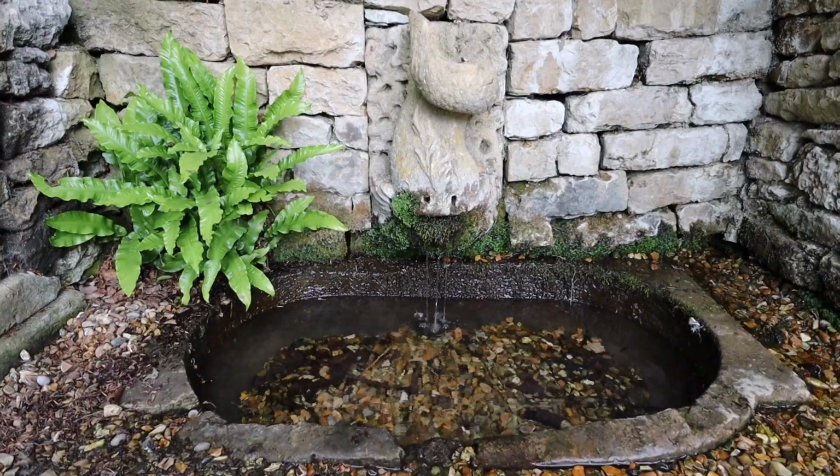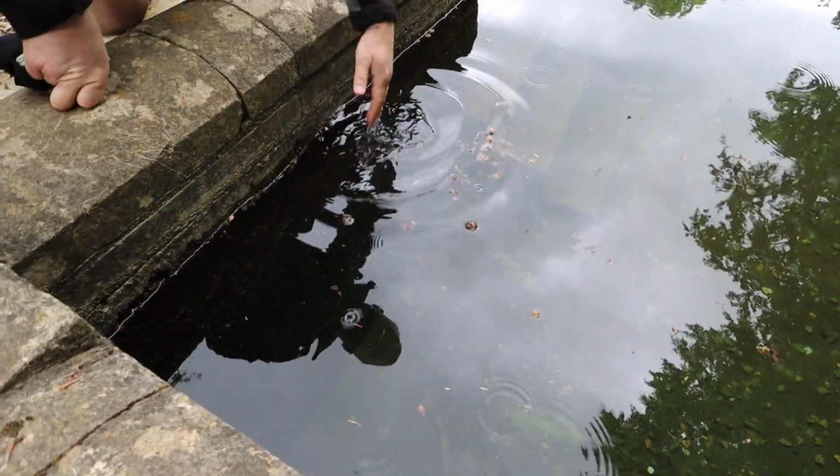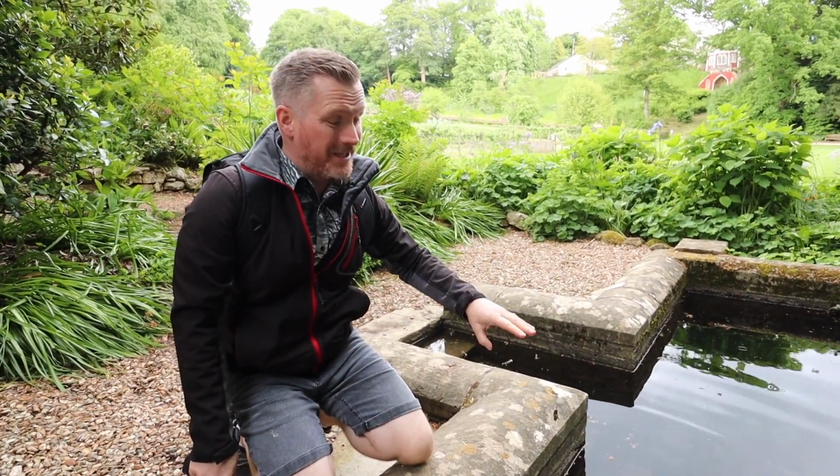Bathing in cold water was an important part of 18th century health regime, and this plunge pool is a constant 12 degrees. It's spring fed and visitors are welcome to dip their toes in at their own risk. But I'm not going to, because it's cold. Whew, that is chilly. I think jumping in there would almost take your breath away.